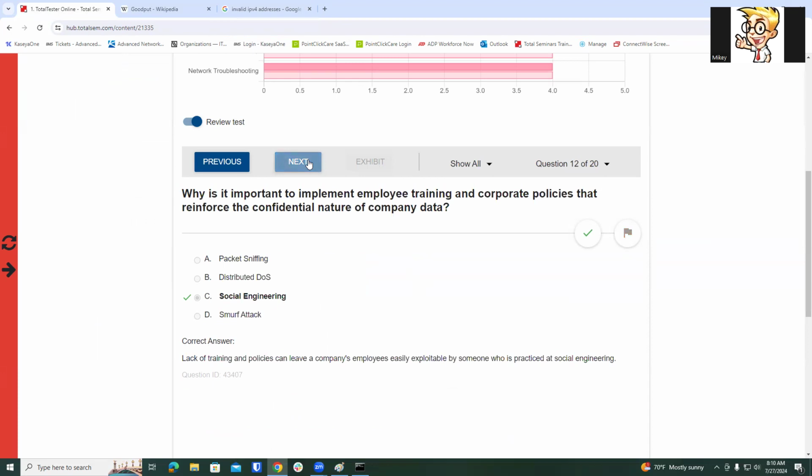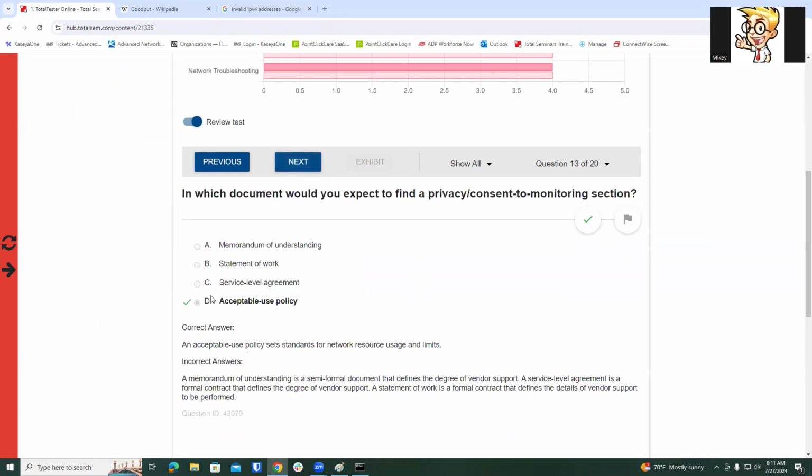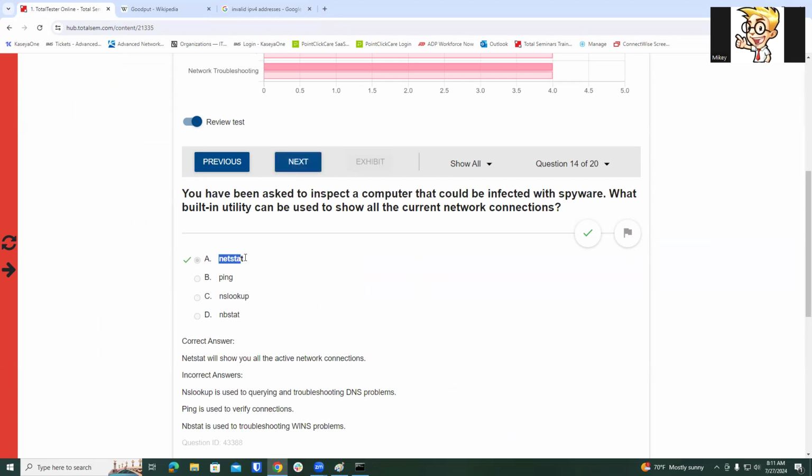Yeah, social engineering: whenever you make people do things that they're not supposed to do, it's social, right? Socializing, social media. People are social, they talk to each other and influence each other to do things that they're not supposed to do. So this was the best answer. The other three are cyber attacks, nothing to do with people. Privacy monitoring would be an acceptable use policy. Netstat, we just went over netstat with the argument dash b, which shows you all of your executables. That's a great way to find a bad process or a strange connection. That's one of the first things I do if I think there's something funny going on in the computer or if there's been a cyber attack.